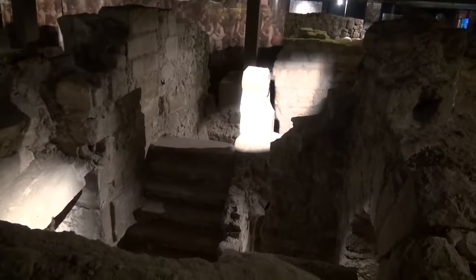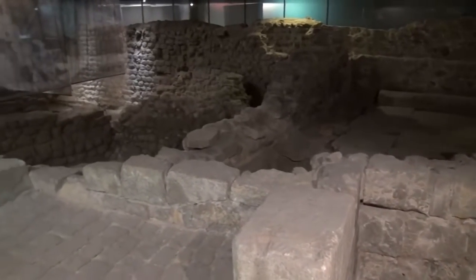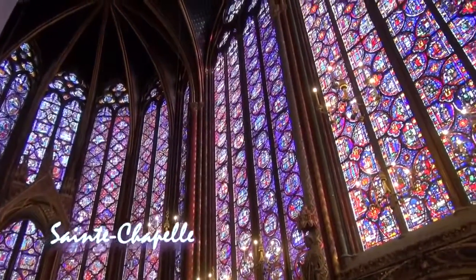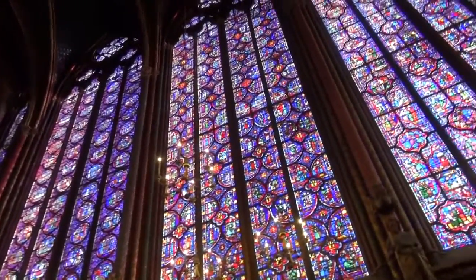Next door, the underground crypt reveals 2,000 years of the city's history through archaeology. Nearby, La Sainte-Chapelle, the Holy Chapel, is an exquisite Gothic chapel built for King Louis IX and completed in 1248.